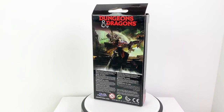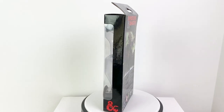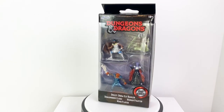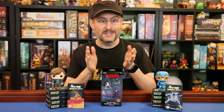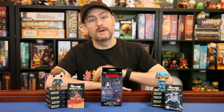I'm all about making the hobby more accessible to people, and having something on the store shelves of Walmart will certainly get D&D in front of a lot of people who may not otherwise know anything about it. And these are right in the toys section, right alongside packs of Roblox and Batman figures. And they're pretty affordable, as you might expect. This set here runs for about $5 for four painted metal figures.